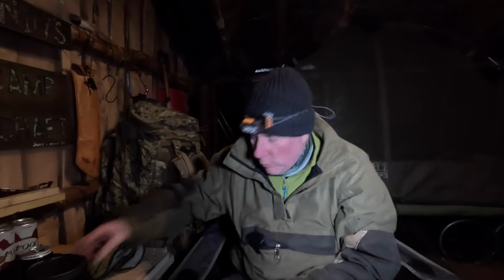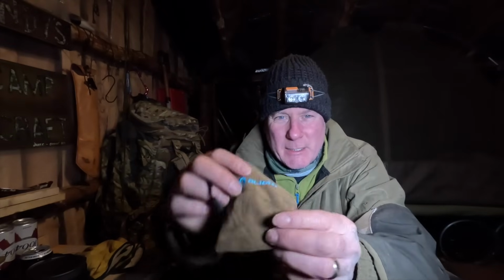The camera's going into stupid mode and switching itself off. I think what's happening is the battery's getting too cold. So I always keep a spare battery in my pocket in a nice little pouch. I'll just show you it now. It's a small pouch from an Olight, and it keeps your batteries clean and keeps them warm inside your pocket. So that's what I'm going to do now. I'm going to swap this over, and hopefully I don't get any more muck-ups.